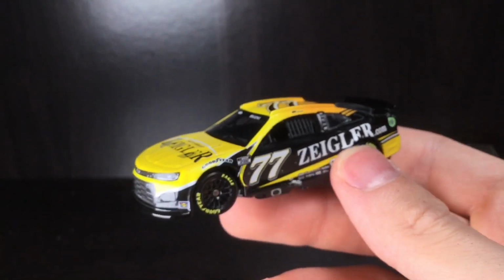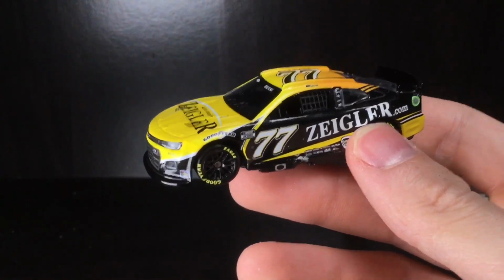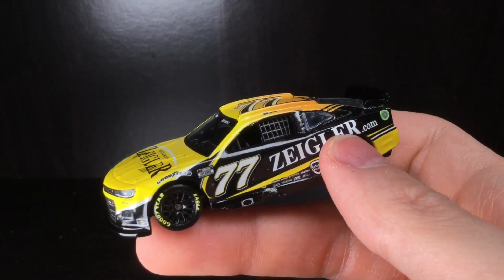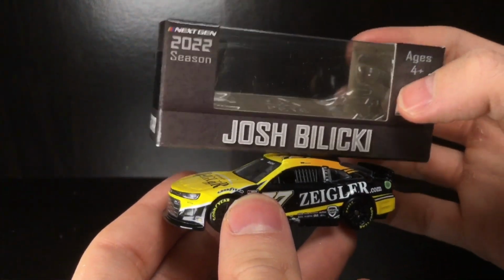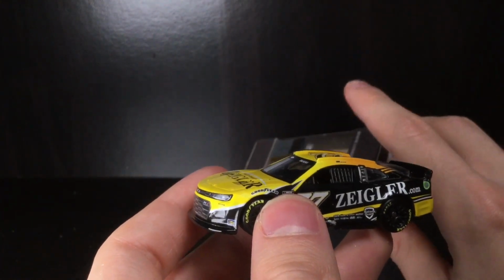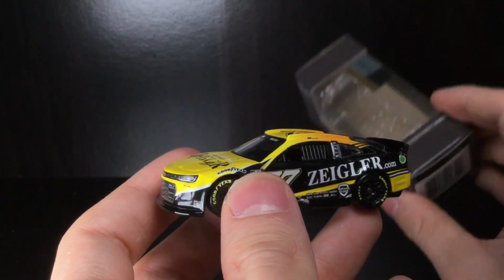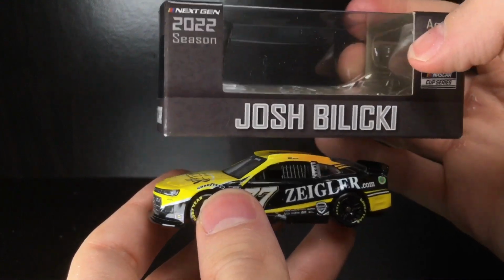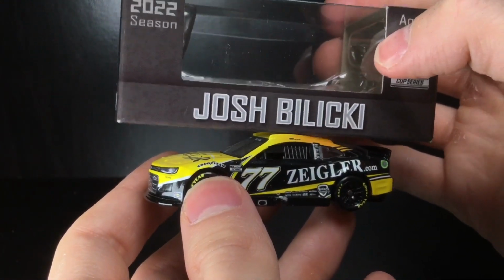Is this car going to be rare someday? Is it going to get an Authentics release? With it being a part-time driver, I don't see it having an Authentics release. I think if you truly want this car, you're going to have to get it in the Gold Series line. Not because they don't make Spire Motorsports Authentics diecast. Those are probably going to be all reserved for Corey LaJoie, right? So if you really want this car, I would highly recommend picking it up in the Gold Series.